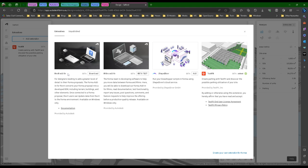So we have an add-in between Forma and Revit, so we can output things into Revit, and in Revit we can change things and bring them back into Forma. Anybody who uses Rhino, we also have the ability to work with Rhino files as well, very similar input and output. And again, for your Rhino users, there's the shape driver, which is the Grasshopper script.